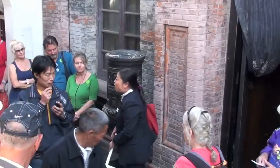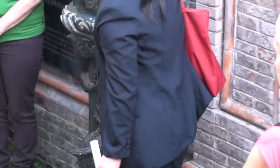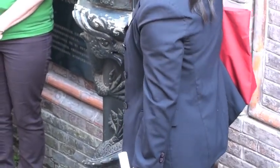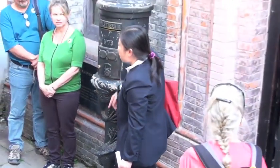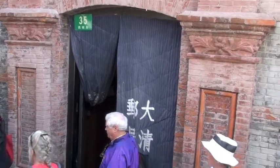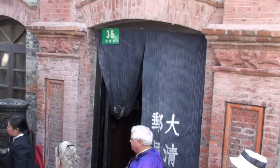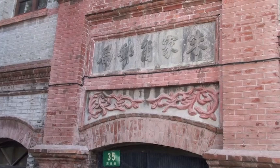So usually in a private home, they cannot have the 5-toe dragon. If they did that, they would be given a special penalty by the emperor. So they only could have a 3-toe or 4-toe dragon, a fake dragon. So this one is the 5, the real dragon. For this post office, it's fine, because in ancient times, here was a very important post office in the water town. So they were allowed to have the 5-toe dragon. When we see the dragon pattern, we can tell it was built in the Qing Dynasty, because in the Qing Dynasty, we used a lot of dragon patterns.